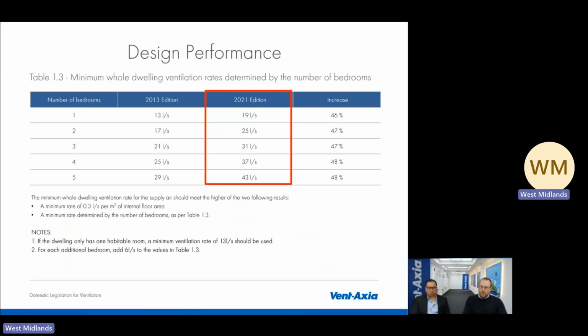In addition to these changes, the minimum ventilation rate should not be less than 0.3 litres per second per metre squared of internal floor area, including every floor. The higher of the 2 values calculated should be used. If the whole house rate exceeds the high extract rate, there is no specific requirement for boost speeds to be increased above the whole house rate, but dependent on various factors such as lifestyle, you should consider a minimum of 10% boost. Also to note, 1 habitable room, for example, a bedsit or studio, would fall under 1 habitable room and would need to meet the minimum ventilation rate of 13 litres per second.